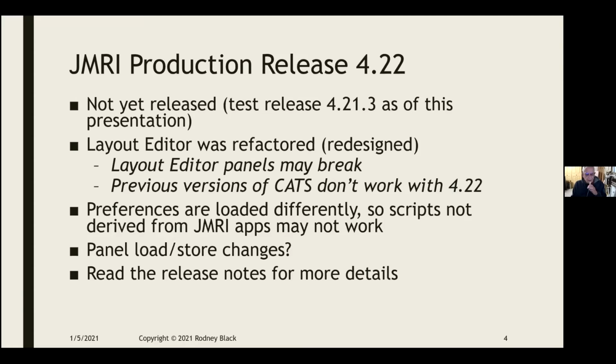Another thing in the 4.22 release is that preferences are loaded differently. And the warning on their web page is that scripts not derived from JMRI apps may not work. Cats is derived from JMRI apps, so I don't think that's going to apply to Cats, and in all the testing I've done so far, I haven't seen any troubles. Just within the last couple of days, I've been seeing some discussion about changing how panels load and store.